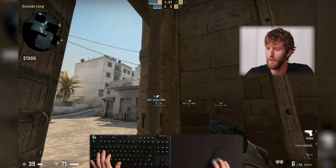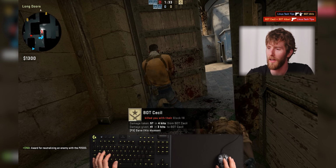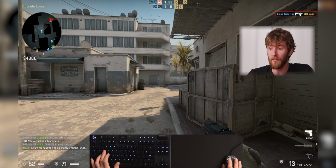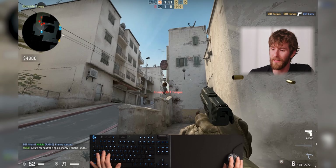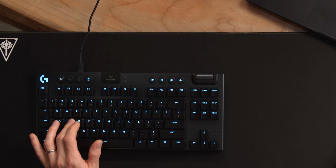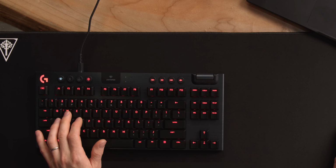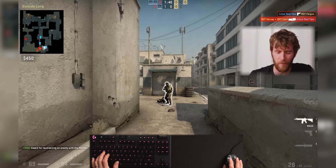Oh lordy. They're going to the bumps. Oh no, there they are. Ah, they're harmless bots. Oh, I got killed. This is actually quite comfortable. I'd say there's less of a distinct tactile bump compared to a Cherry MX Brown, but the travel feels comparable to a higher profile, full mechanical keyboard experience.